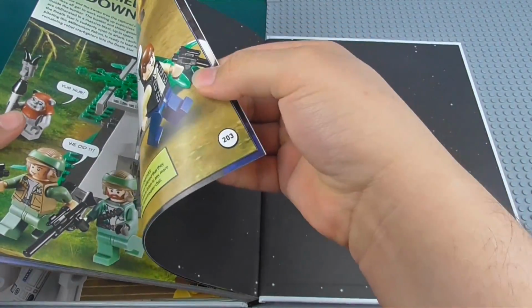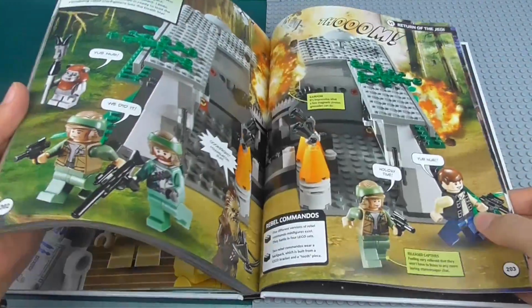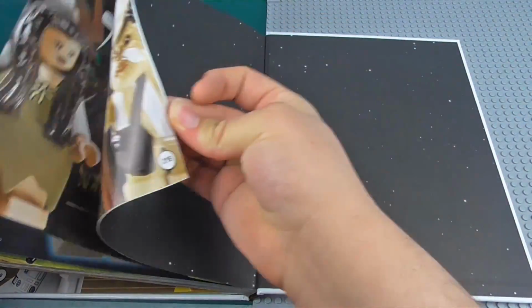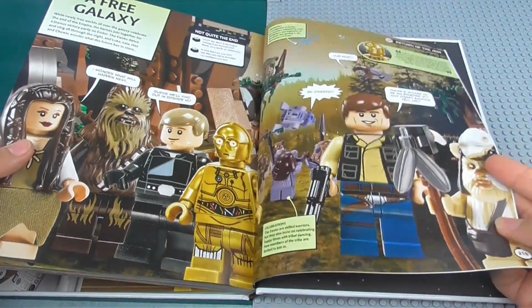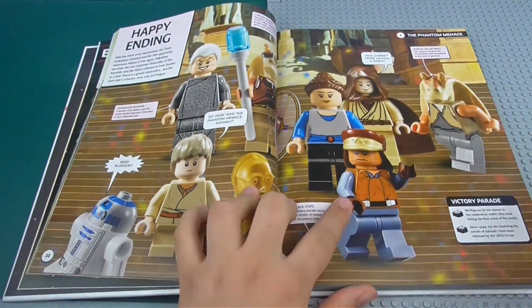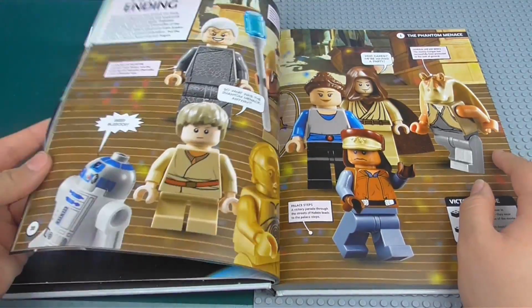But actually, no, it still doesn't quite work out. It's a bit more than 200 pages in this book. Yeah, there is 215. So even if you split it in half, that doesn't quite work out as 100 scenes, but whatever. It's still pretty cool.